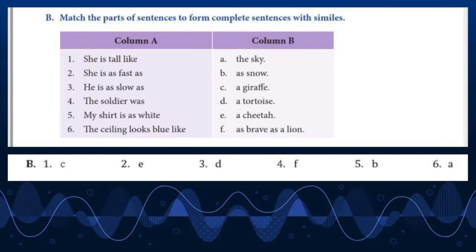Look at the first one in column A. She is tall like. We have to match this line with any one in the column B. Let us see the first option, the sky. It is not right. Let's move to the second one. She is tall like as snow. This is not a complete sentence. Let's move to the third option. She is tall like a giraffe. Yes, it is a correct answer because we compare the girl with the tall animal, that is giraffe. So students, write the number 1 near to the option C.